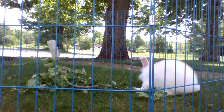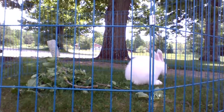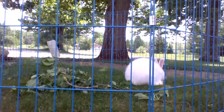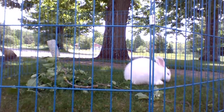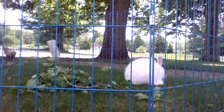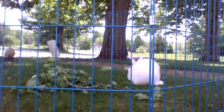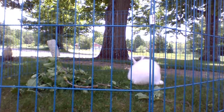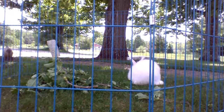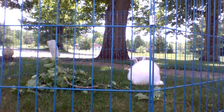So Bianca is quite a large doe. She has quite a bit of German in her. She's our blue-eyed white doe. And Bianca has always been very energetic. She's always up for a lot of exercise, a lot of hopping, a lot of really good binkies and zoomies, and just all sorts of bunny antics.